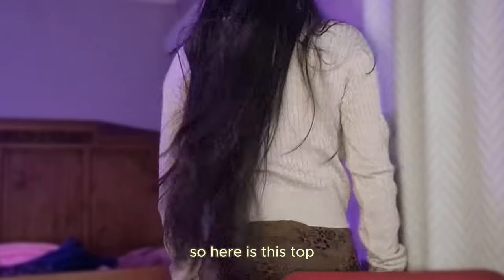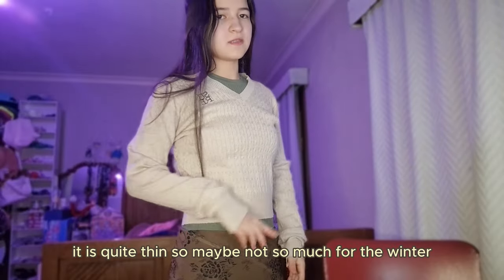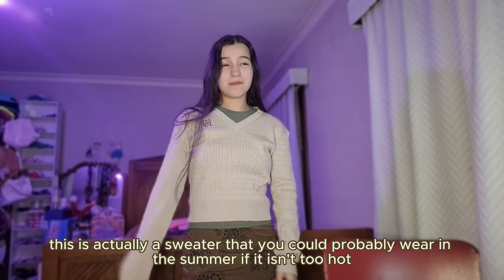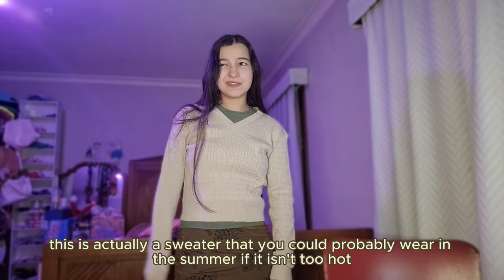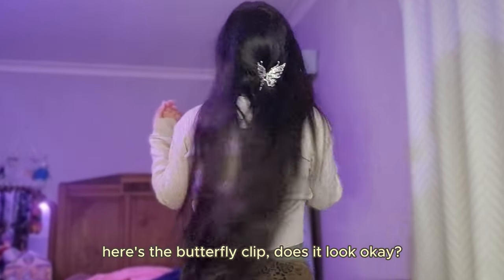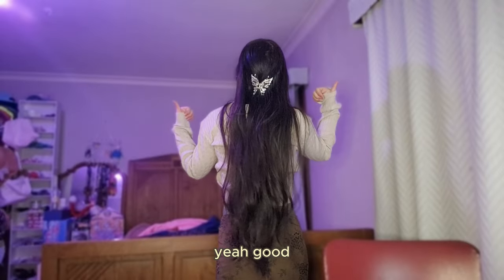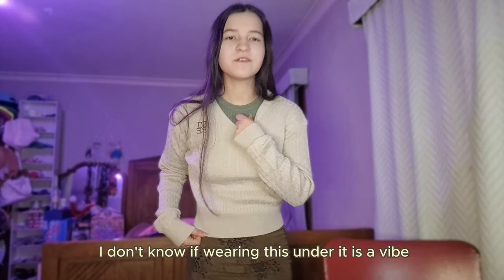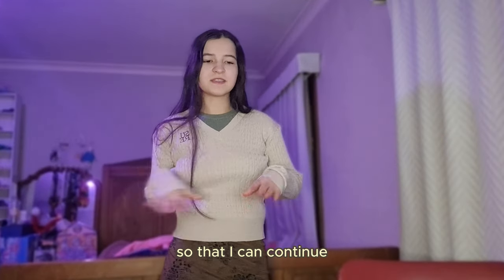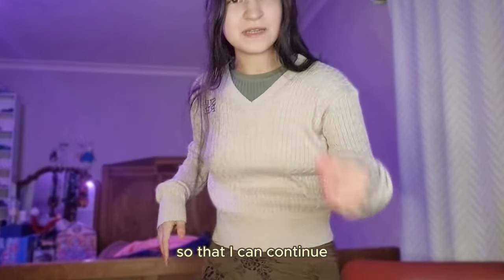Okay, so here is this top. It is quite thin, so maybe not so much for the winter. Actually, a sweater that you could probably wear in the summer, if it isn't too hot, obviously. Here's the butterfly clip. Does it look okay? Yeah? Good. I don't know if wearing this under it is a vibe, but I'm just gonna feel like it is so that I can continue.